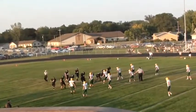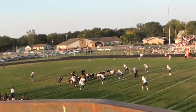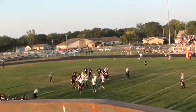Here they come out. They got one in the slot. Kurtz in the backfield, quarterback, and he decides to run up the middle. He's got some space. Drop down very quickly.